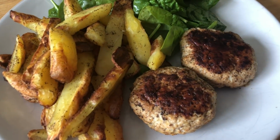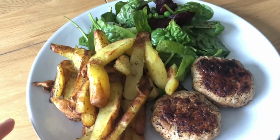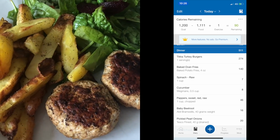Now, the turkey burgers are done. They look delicious. The chips look amazing. And I have my salad. So this is a completely sin-free dinner. I'll do the calories up in MyFitnessPal and I'll pop it up here next to it.